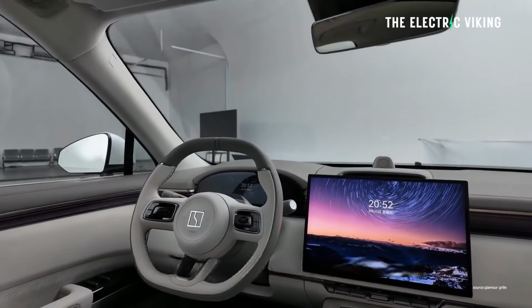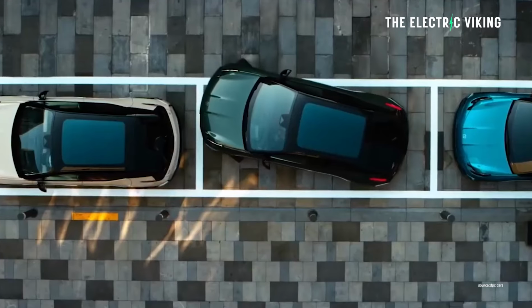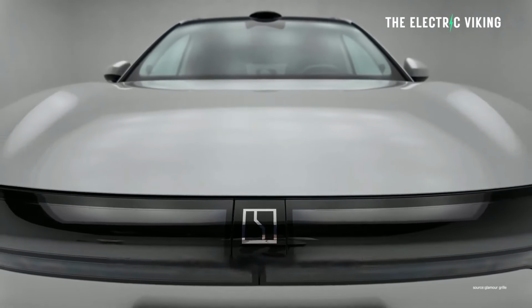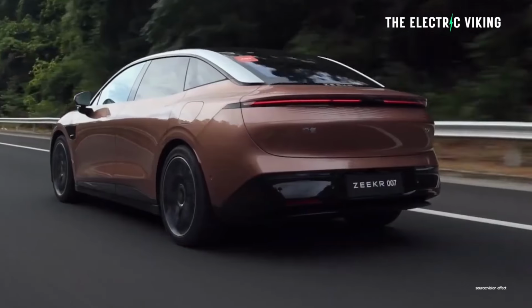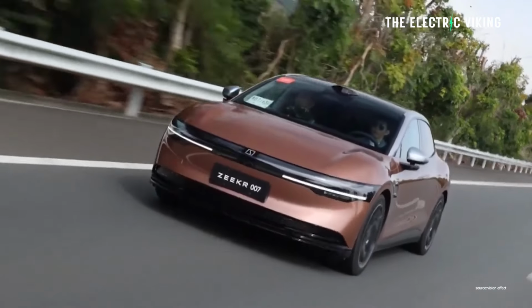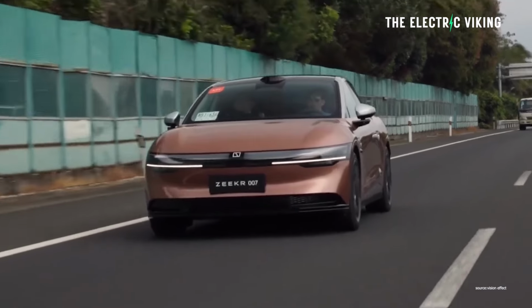The 7X will be Zeekr's second model which is meant to be a mainstream car. So the Zeekr X is their real mainstream car, and the Zeekr 7X will be their second mainstream global car. Now, CNET Post said the Zeekr 007 electric sedan went on sale on December 27, 2023. It's Zeekr's first model to target the mainstream EV market. That's not actually true, CNET Post.